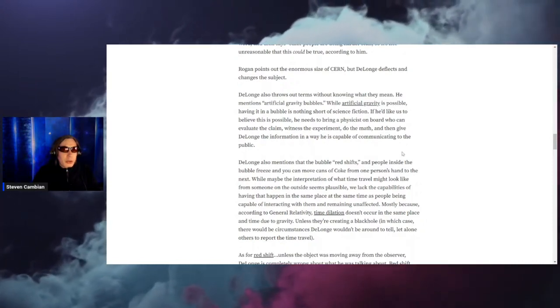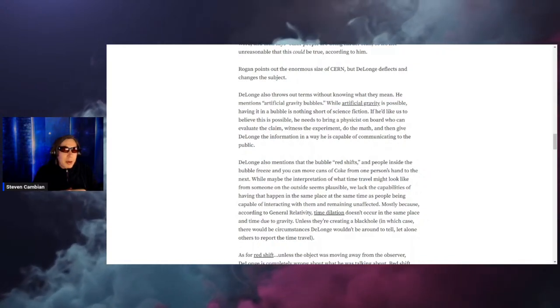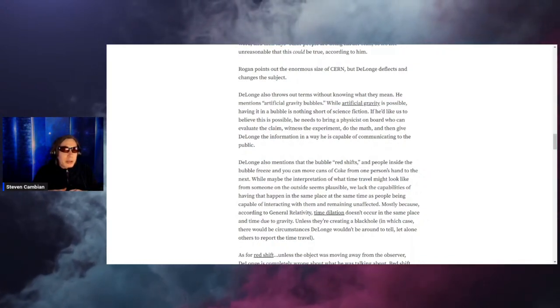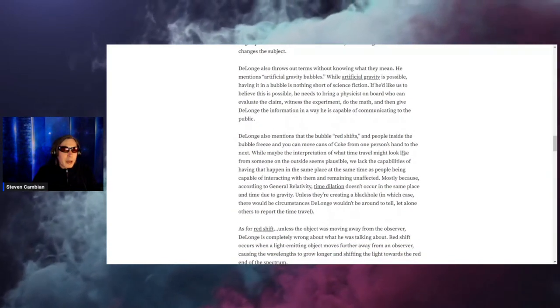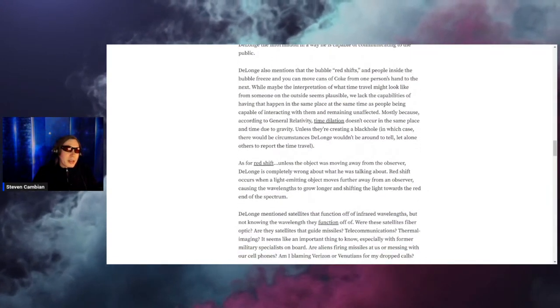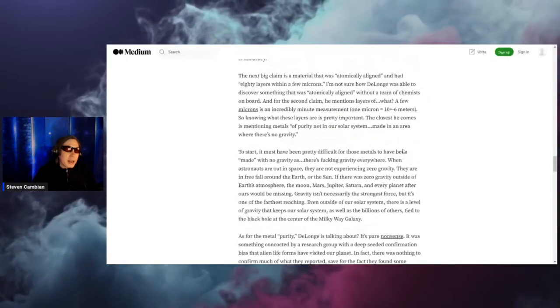DeLonge also throws out other terms without knowing what they mean. He mentions artificial gravity bubbles. While artificial gravity is possible, having it in a bubble is nothing short of science fiction. If he'd like us to believe this is possible, he needs to bring a physicist on board who can evaluate his claim. So it gets worse because this whole article just destroys all of the TTSA claims.